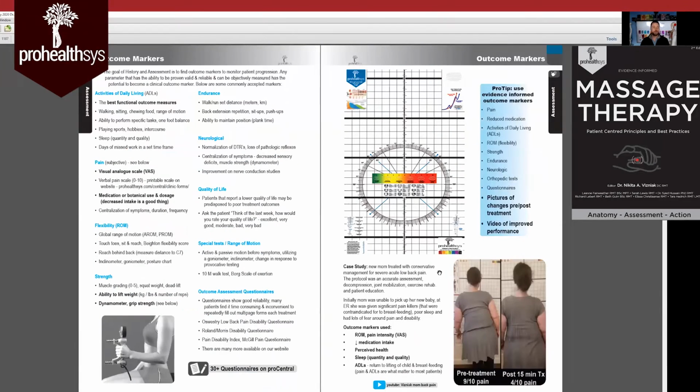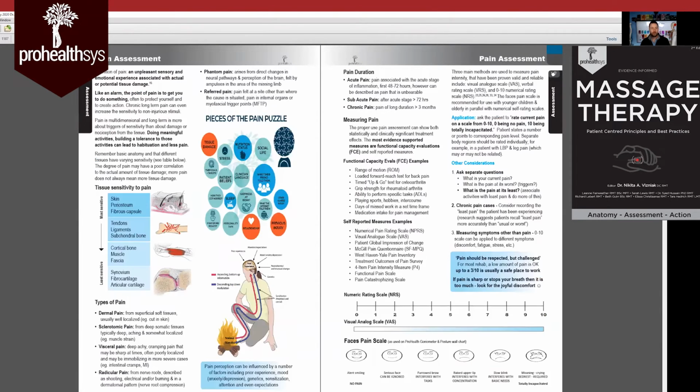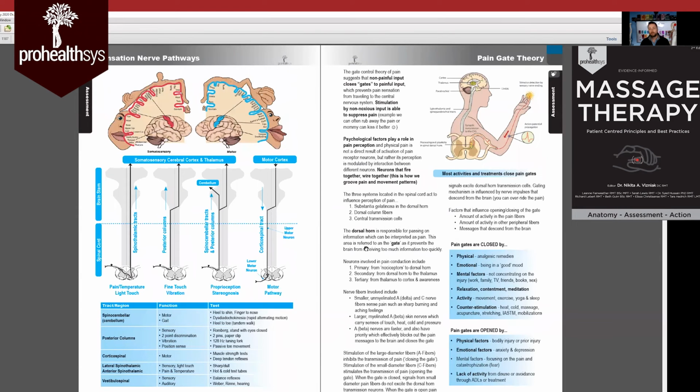I'm not going to go through every page. Pain assessment, pieces of the pain puzzle, realizing how pain perception is done, current pain versus worst pain versus best pain, functional capacity evaluations versus self-reported evaluations, right? All of that good stuff. Well, there's even research out there now that's showing us that we shouldn't use a pain scale. Yeah, exactly. That's 100%. Because it reinforces the process of where I should be on the scale somewhere, right?